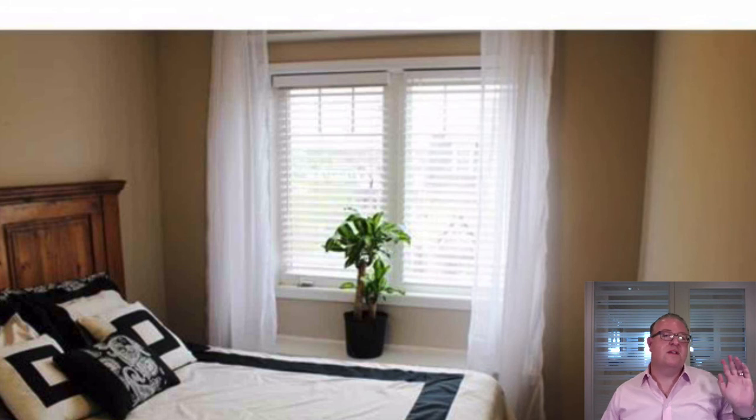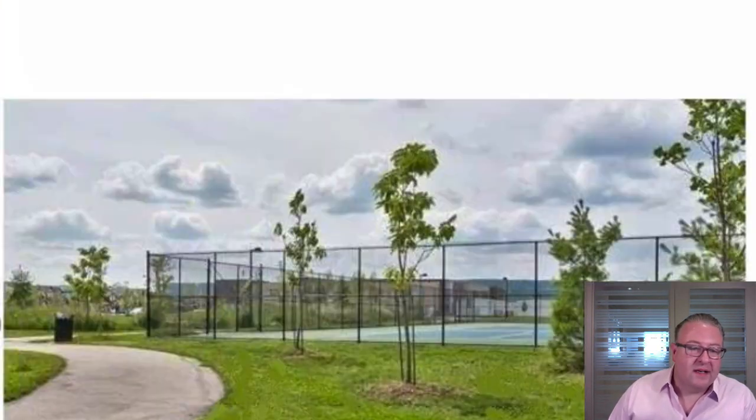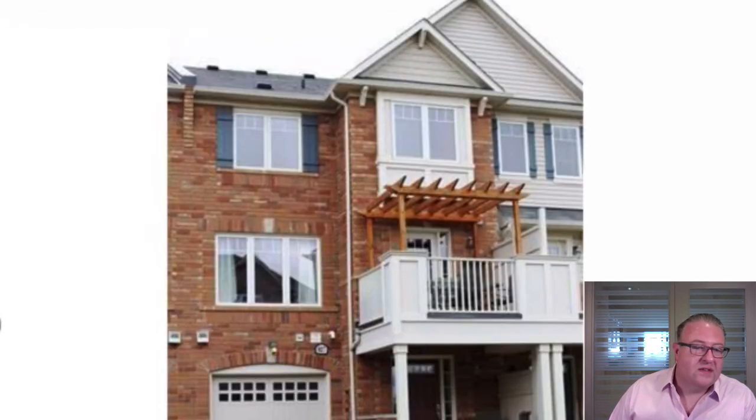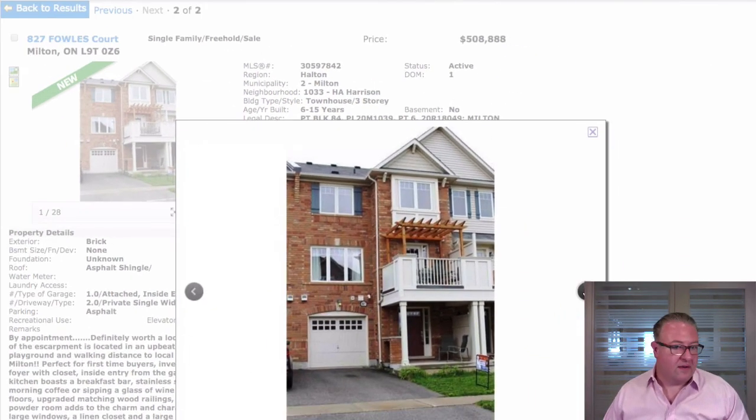There's 2 bedrooms upstairs. There's 1 full bathroom with that shower head. Make sure you include that in your offer because I've had people take shower heads before. You have to be thorough when you make an offer. Anyway, that's at the end of the street there, the tennis courts. Depending on where you are on Fouls, sometimes you get some nice views of that escarpment. You get a nice sunset off the escarpment.